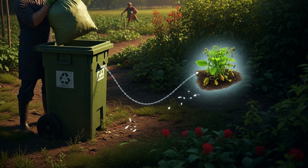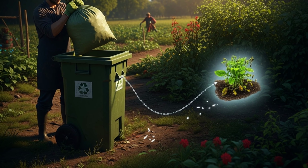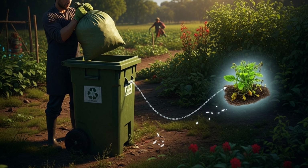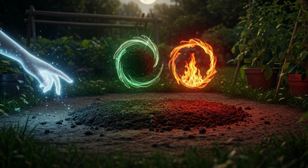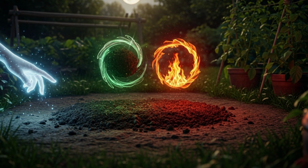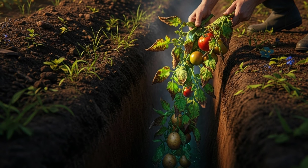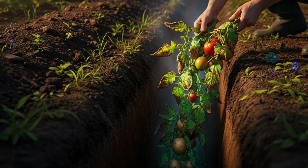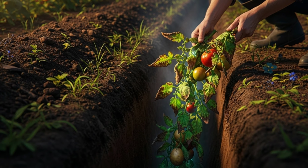Ultimately, disposal isn't a true solution. It's merely a way to get rid of the problem, sacrificing a potential benefit in the process. But what if I told you there's a fourth, almost secret way? This method combines the benefits of composting with the safety of burning. It's perfect for disposing of potentially hazardous tomato and potato foliage. We're talking about trench composting, also known as creating warm beds.